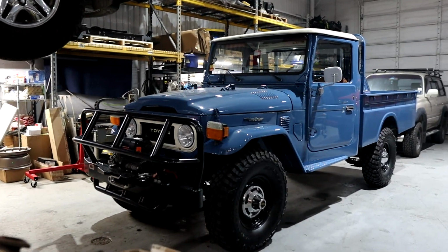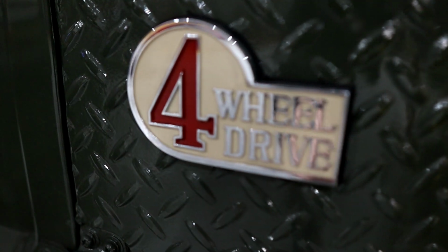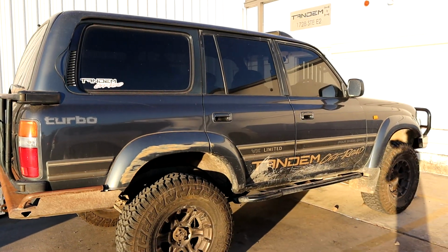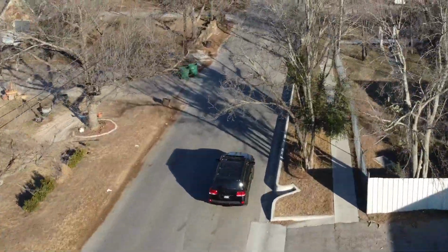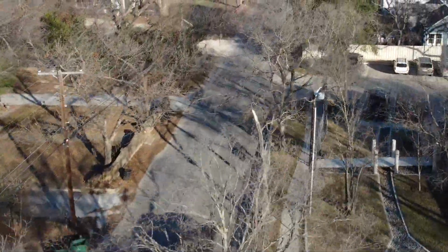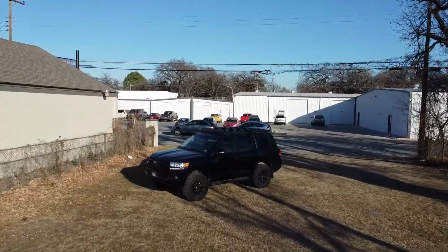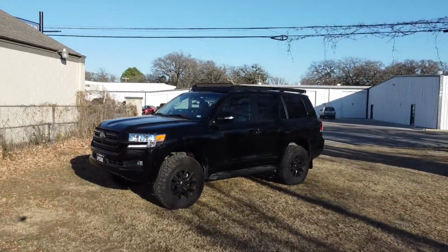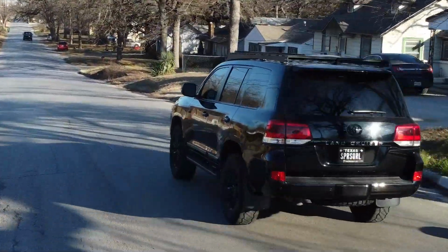The Toyota Land Cruiser, Toyota's top choice and pinnacle of off-road engineering. Especially the 200 series with its superb engineering, styling, class. There's just one problem. I can't afford one.